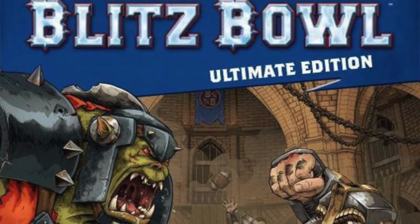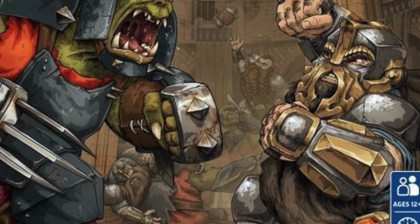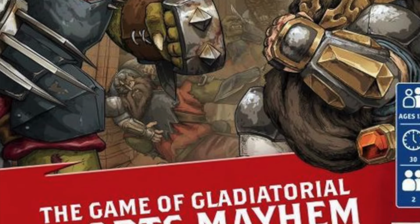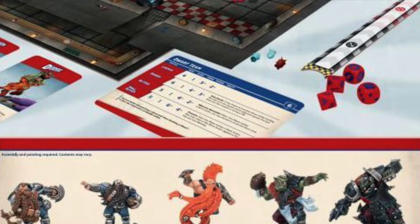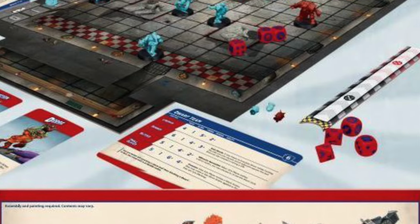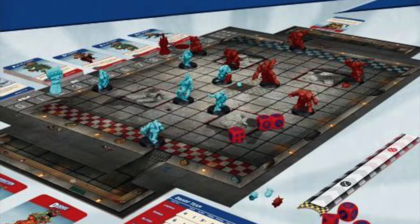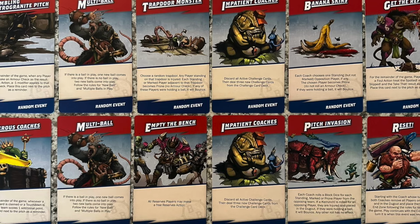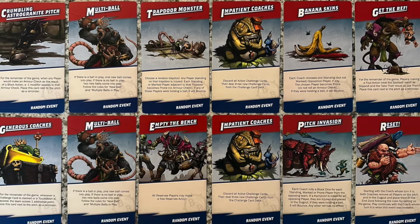The next one is actually sort of a new version of the game. It is called Blitz Bowl Ultimate Second Edition. Now, Blitz Bowl came out a while back, and Blitz Bowl is basically a smaller, more streamlined version of Blood Bowl. Now, these games are basically like a sports game, like football or rugby, where you're getting the ball, you're trying to score it, and you have fantasy factions, like dwarfs and orcs and things like that. And each of them have different stats.